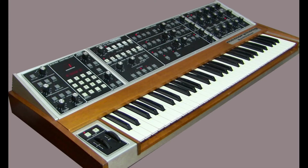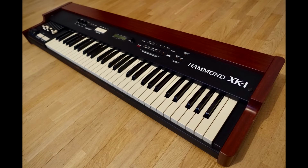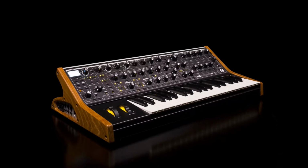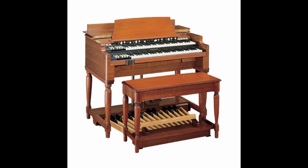Generally, with the exception of analog synthesizers, sampling technology is used in all kinds of keyboards today. Stage pianos or digital pianos, stage organs are generally all sample-based. But we do need to differentiate between synthesizers, digital pianos, romplers, organs, and other kinds of keyboards.